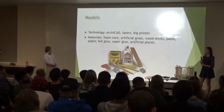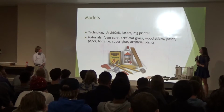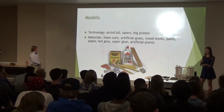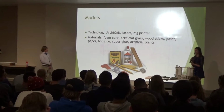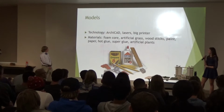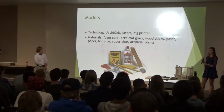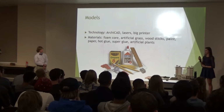And materials, we both used foam core, artificial grass at the top of it, wood sticks. I used a lot more than Tyler did. It took me about 2 weeks to make all of these railings just alone. The paint, he used slightly different paint than I did, but they're both for water features. Paper for the pictures, hot glue to get everything holding up, super glue, which I used for the wood sticks, and the artificial plants, which were those.